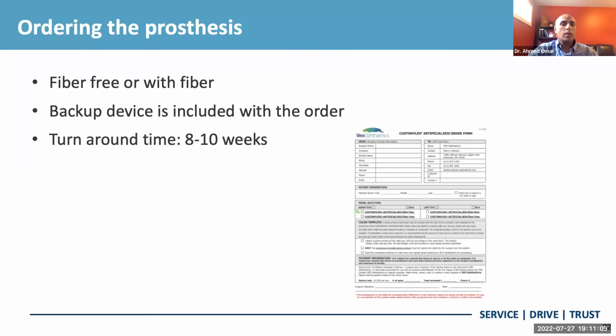There's the order form where you specify which model you'd like, the fiber-free or with fiber, again, depending on where you're going to place the implant. And they send you a backup device with the order, and it takes about 8 to 10 weeks to ship the device back to you.